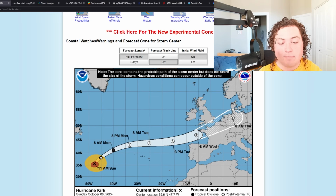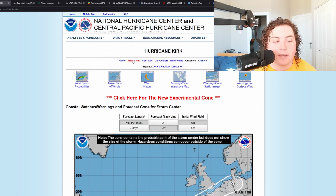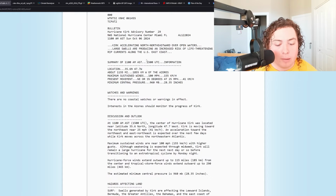It's going to be a very powerful storm for those tuning in from the United Kingdom, from Ireland, from Spain, from France, from the Benelux region, Belgium, Luxembourg, and the Netherlands. And especially potentially Germany, as well as Denmark, potentially Poland, Sweden, and other parts of Scandinavia right there. This is going to be a very powerful storm for you guys. So let's go ahead and pull up the public advisory.